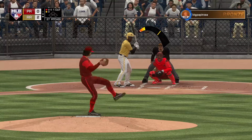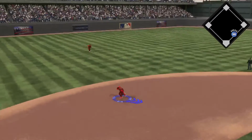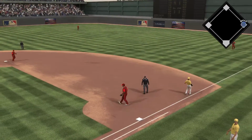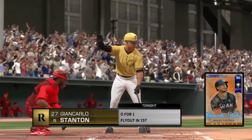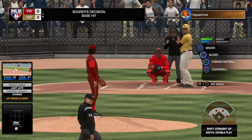A swing and a miss on a ball that jammed him. Hit on the ground out to short. Played on the backhand. Throw won't be in time as he reaches it first. Riding in once again, Giancarlo Stanton, 0 for 1 here in the early going.